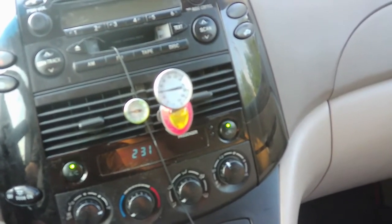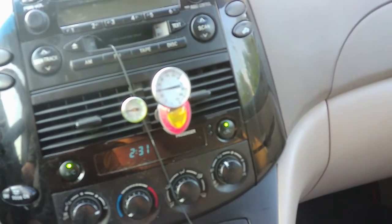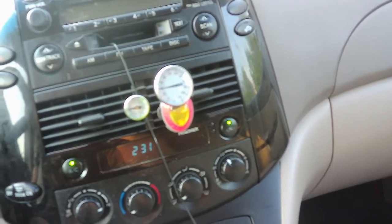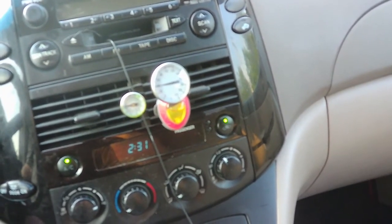It's not too bad of a job. Take the alternator off. Disconnect your battery when you do that. There's really nothing on the bottom you have to get to. Everything's on the top, so there's no point in taking any shields off or doing anything underneath. So anyway, that's about it on this one. It's an '05 Toyota Sienna AC compressor.